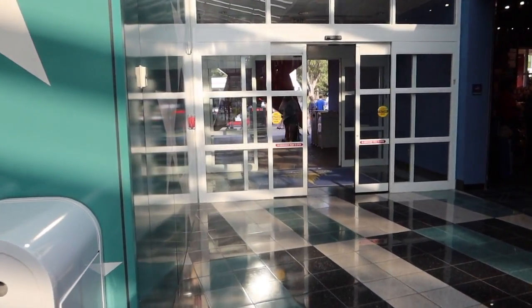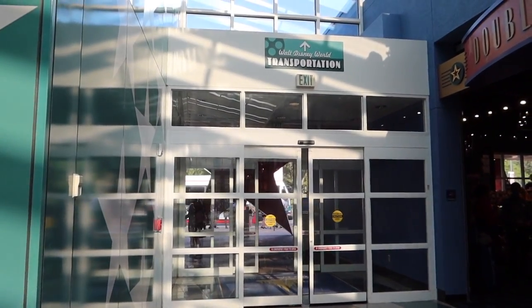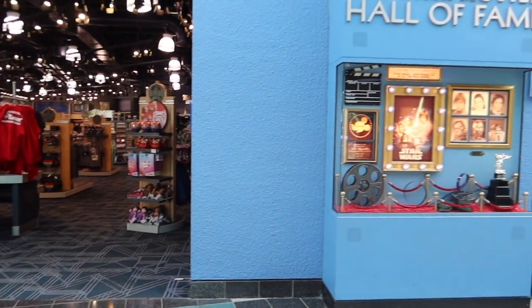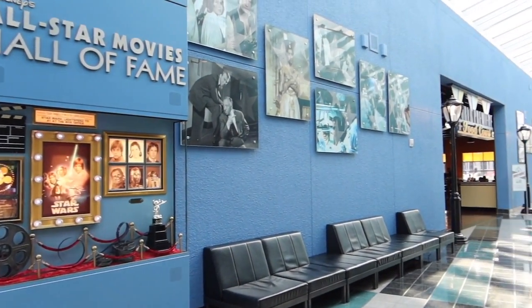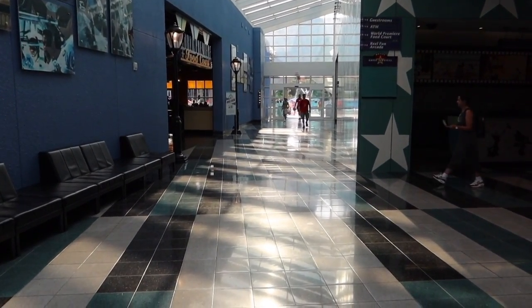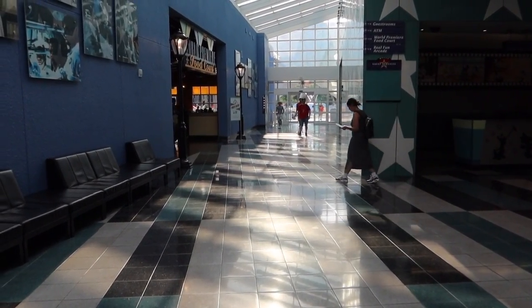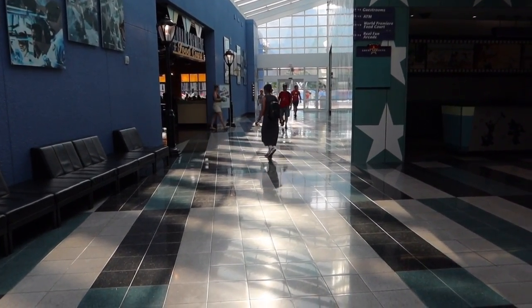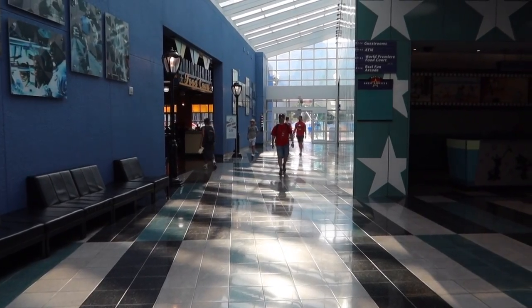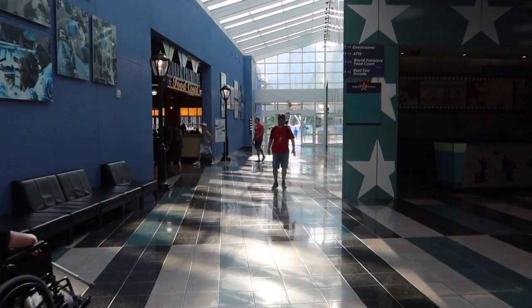Out from the main check-in, you've got this wonderful walkway out to the transportation. Then you've got the double feature gift shop, the Hall of Fame right here, and the world premiere food court. Just down the hall though, you've also got the last of the building interior here, and then the real fun arcade, and then straight out that opposite direction takes you out to the very main feature pool.